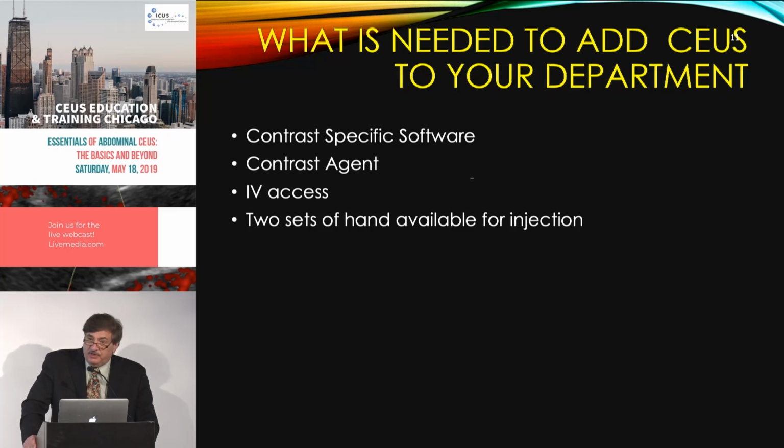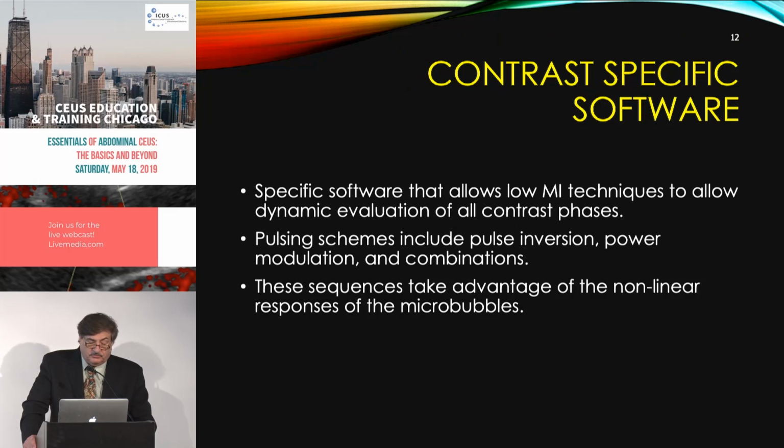In the past, we were getting reimbursed for Bracco only, so we told people that they can bring that to their pharmacy committee to make sure that they get Lumason. Now with the new CPT code, which is agnostic, there may be less of an influence as to which agent you're going to use. Again, figure out how you're going to do IV access and have two hands available.